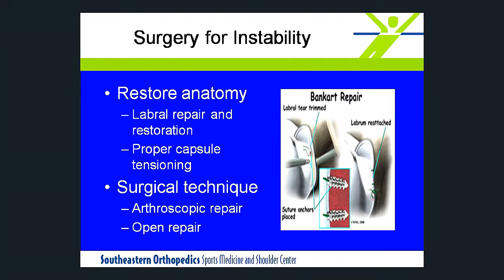The treatment is as straightforward as it gets in orthopedics. That which is torn, you put back together, right? If it's too long, if it's stretched, you shorten it. If it's detached, you put it back. It's very straightforward. It's amongst the more straightforward surgeries that we get in orthopedics.